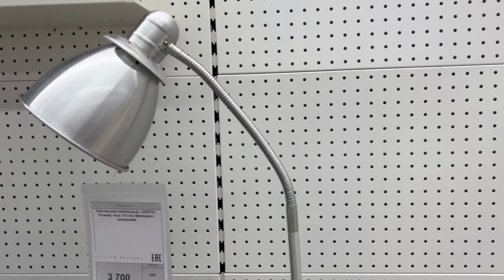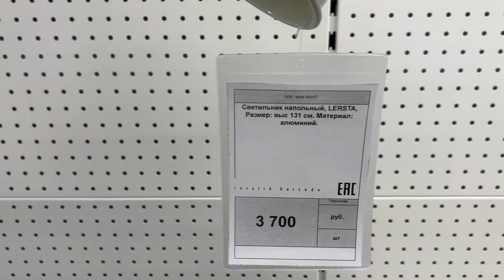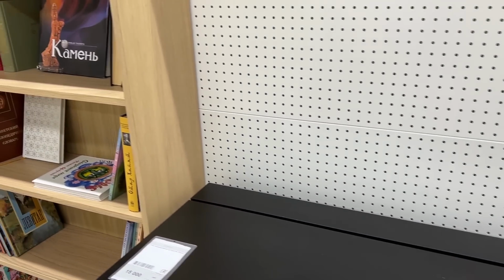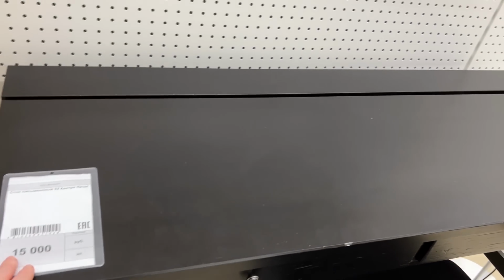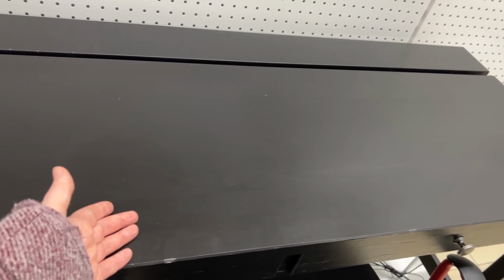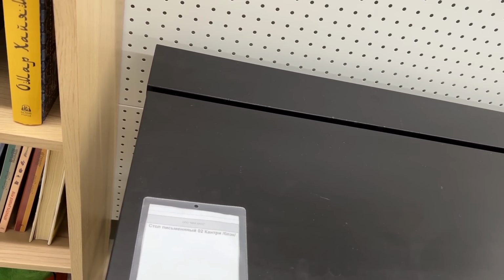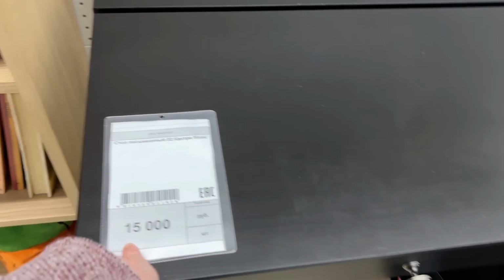So the prices. Okay. For example, this lamp, like a standalone lamp, costs around $50. Around maybe 40, something like that. The table, I don't know if it's the table where you can do your homework or just do your work. The price is 15,000 rubles. It's about $200, maybe 190.